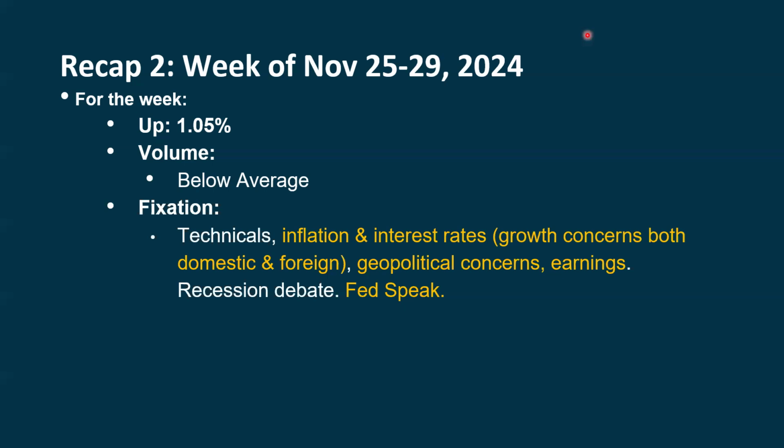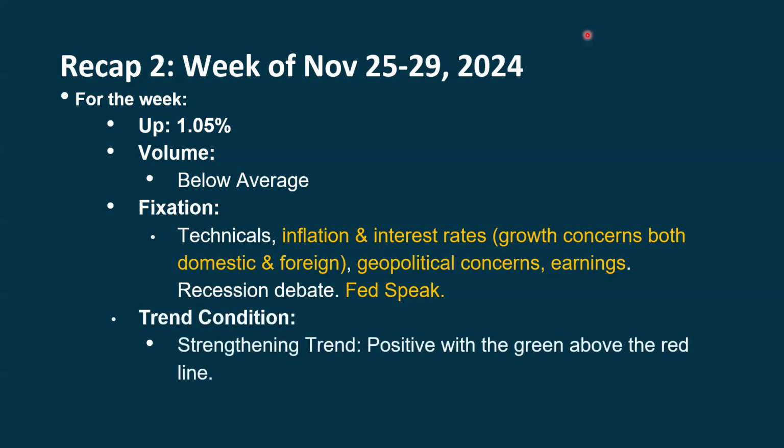There's a lot of geopolitical things happening right now, but the market just doesn't seem to be impacted by them, at least for any length of time. And as far as our trend, we're actually starting to show a strengthening trend, not only on the daily chart, but it's starting to develop again here on the weekly chart.